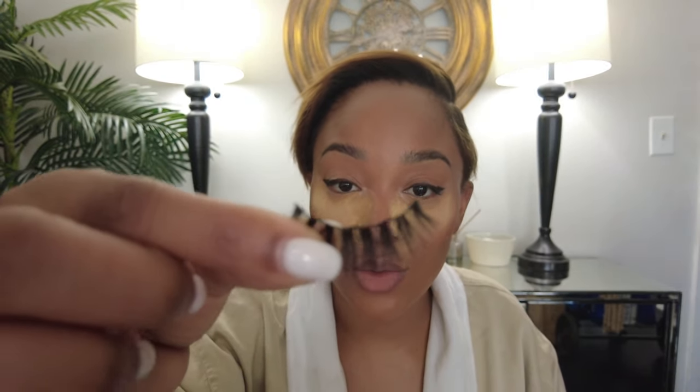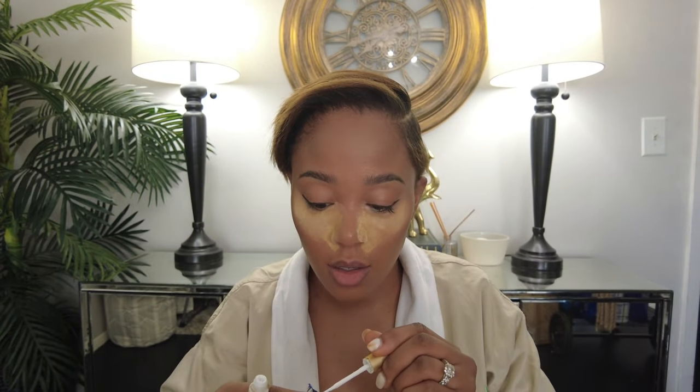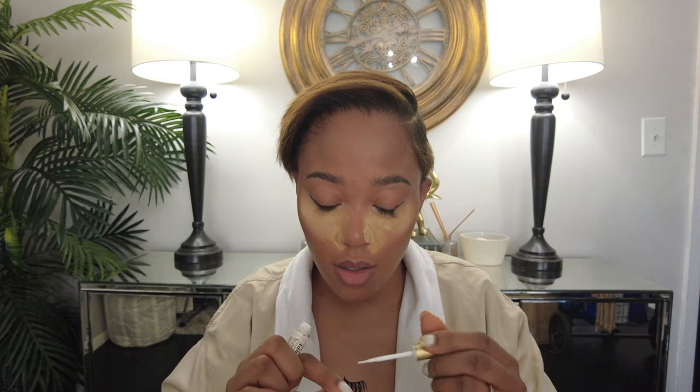So now we're going to put on our lashes. These strip lashes, I don't know. I'm sure it's probably C Cosmetics. I don't know. It was in my bag. So yeah, I'm gonna cut it. This is why I do eyelash extensions.